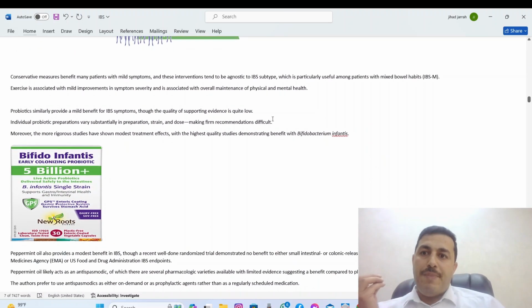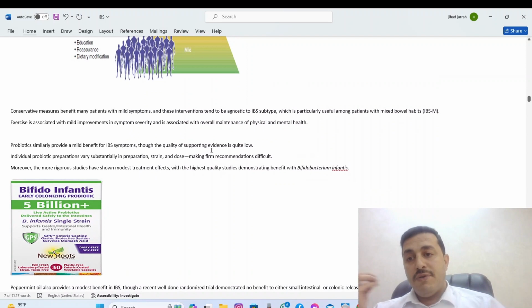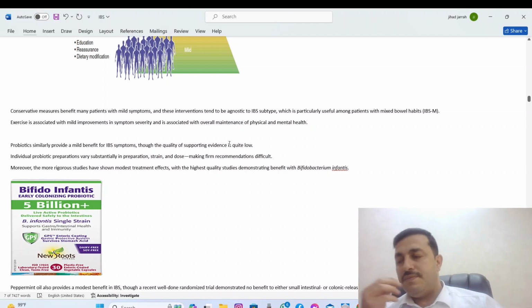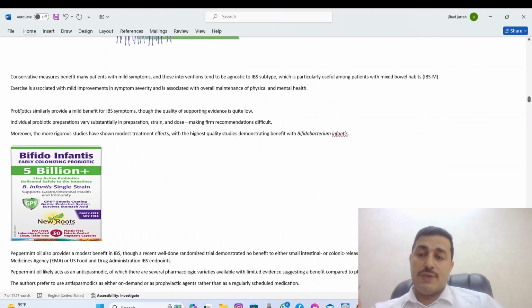One of the basic, if we are talking about dietary modification, one of the basic conservative measures that is proven in the treatment of irritable bowel syndrome, regardless of the subtype, is what we call probiotics.